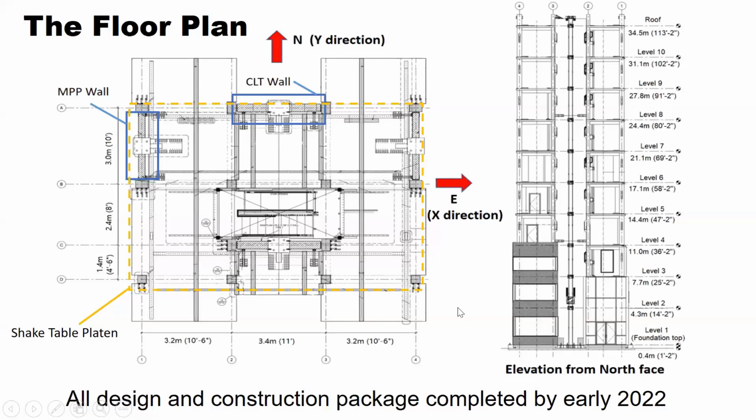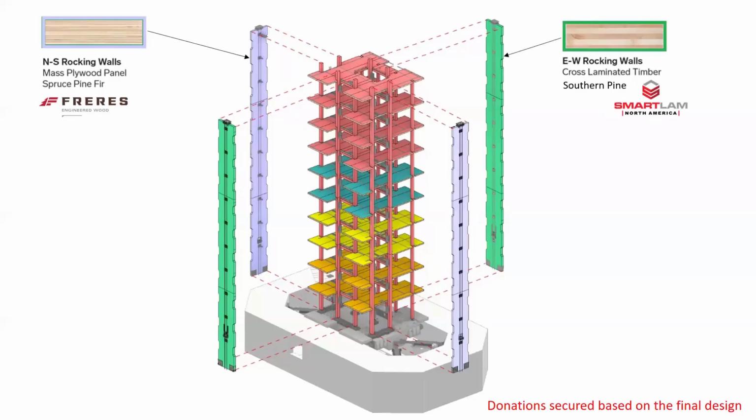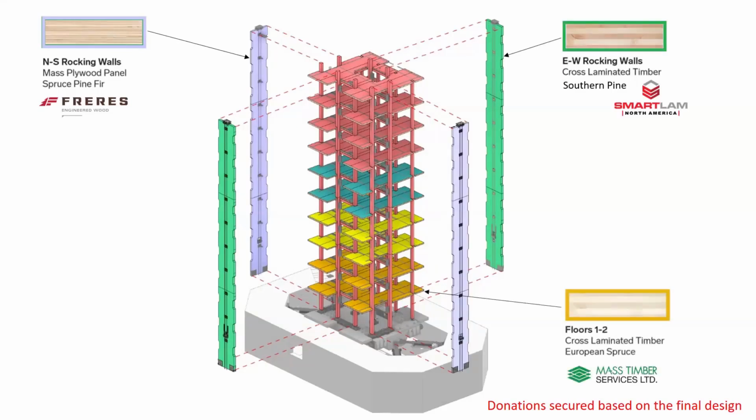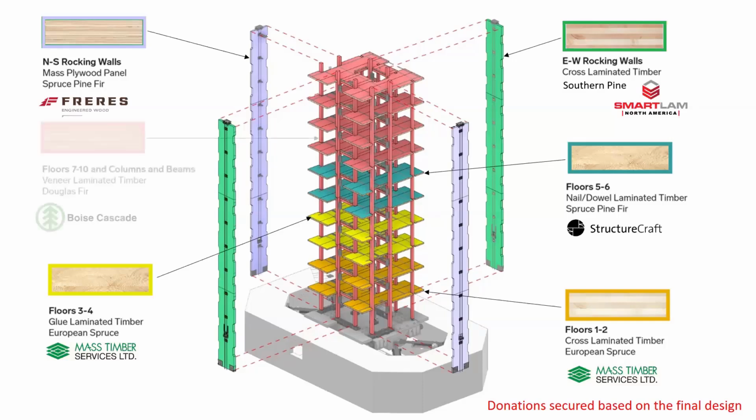Then this is the elevation. We got every construction package ready, and then we started to get donations. We got the rocking walls from different companies. Then we have floors. In fact, the first 4 floors are from Europe, but donated by a Canadian company. Then we have NLT, DLT. If you study mass timber, you know what that is. And then finally, we have a plywood product.